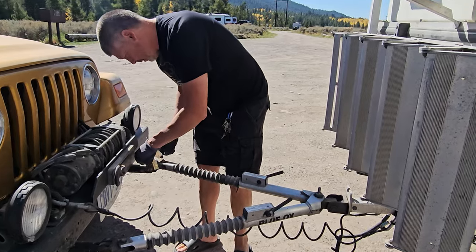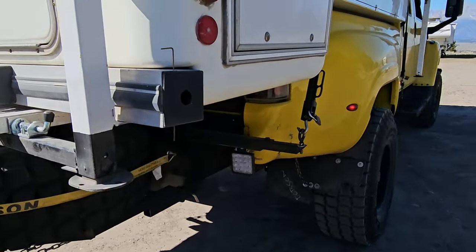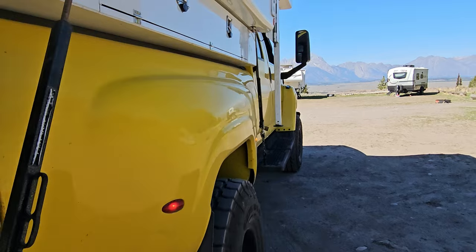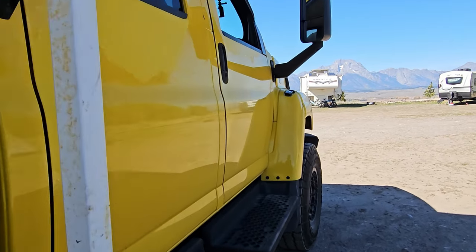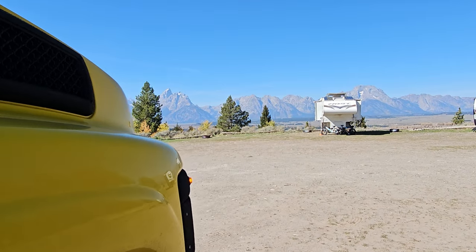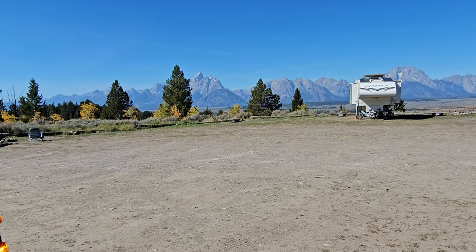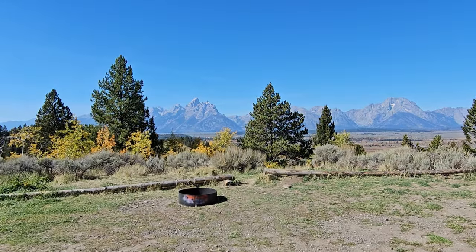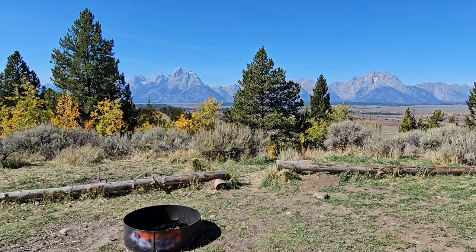Just getting ready, we're unhooking so that we can pull into our spot. And let's show you where our spot's gonna be. Are you ready? I'm excited. Right there. Look at that. Look at this. Oh my gosh.